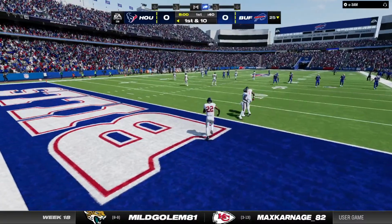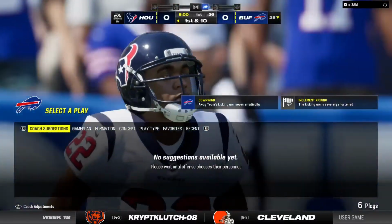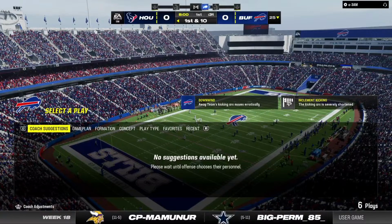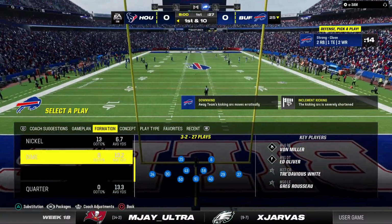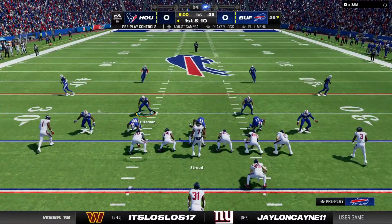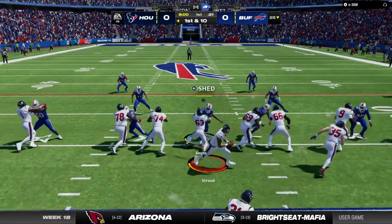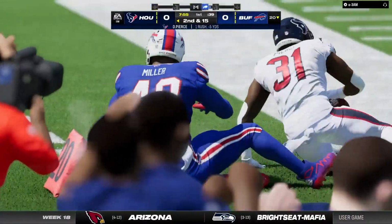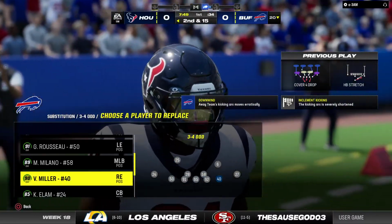And no return here to start. It's a fair catch, and they will set up shop at the 25. Okay, break. Ready. They'll start on the ground with Pierce. And he got blown up on that play. Back at the 20. A bad start there. A big loss on their first play from scrimmage.